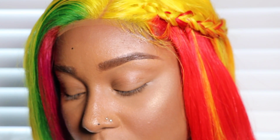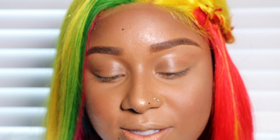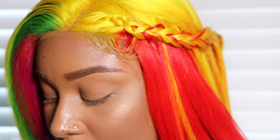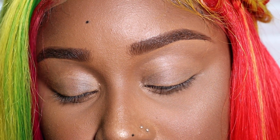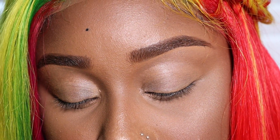I'm going to prime my eyelids with my Fenty Beauty Primer, and I'll be using my Crayon Case palette today because, hello, what better palette to use than that? I'm going to start with red today, and I'm going to apply it directly to the crease.